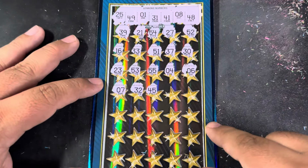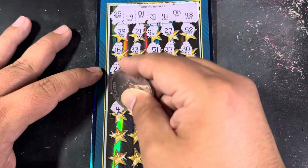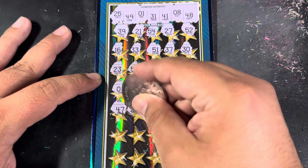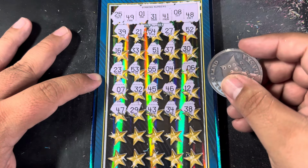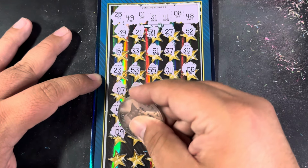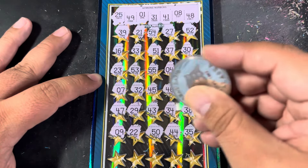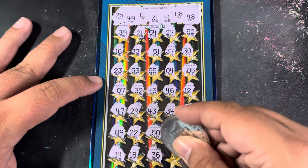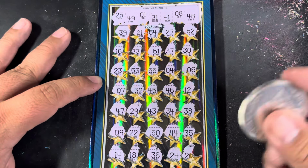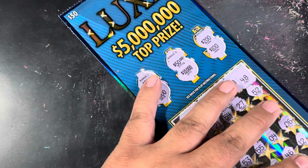Guys, about halfway through, still looking for the win. We have 8 and 48. Last spot. Can that be the 25 or a 2x? Come on, last spot. Oh, missed it by one, guys. Does not appear to be a winner on ticket number 4.